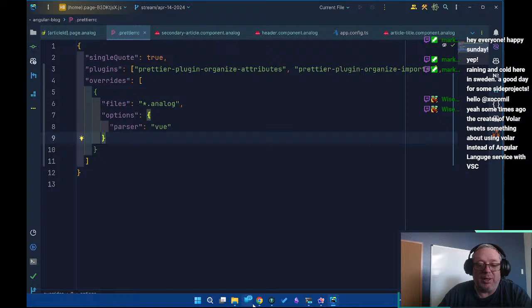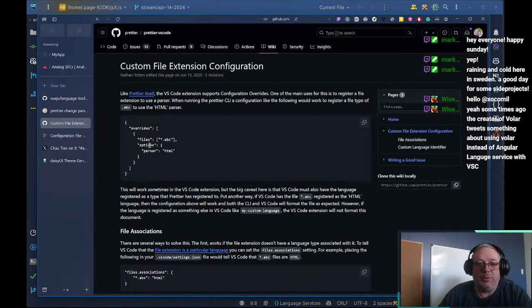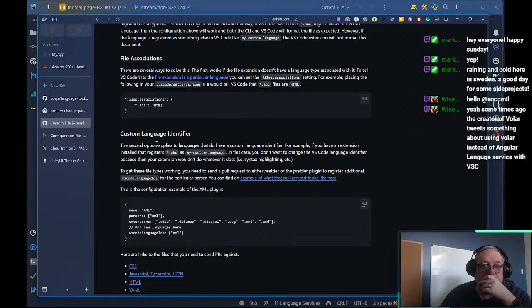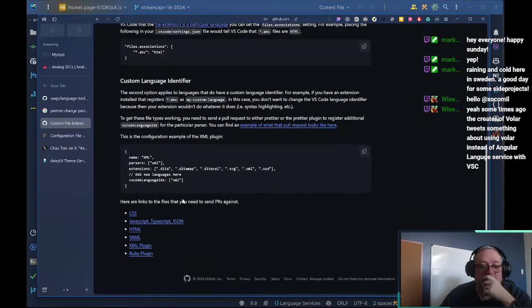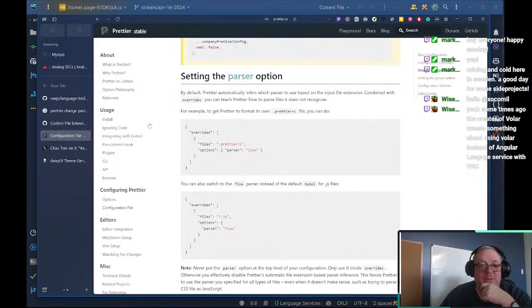So we've got a few parts set up. And we're following the same thing here, right? Options, parser, HTML. File associations. Oh. These are cool. So file association. Custom language identifier. Can we do file associations with a prettier RC?